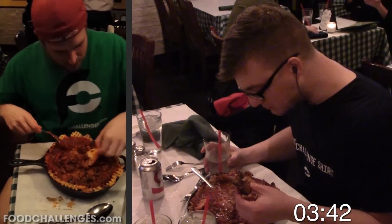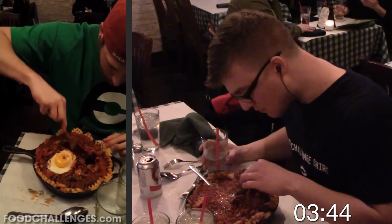Alright, so going on to my review of this challenge, when it comes to the structure, I'm going to give it a 5 out of 5. This is certainly one of the most unique burger challenges I have ever attempted. Starting with the food itself, this is one of the few, if not only, burger challenges I'm aware of where it's actually served inside of a skillet.